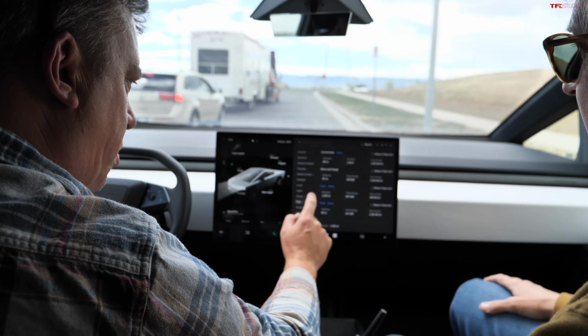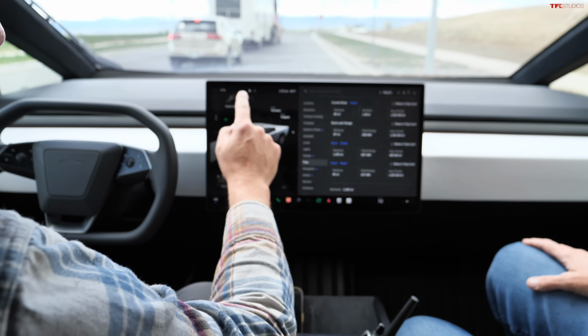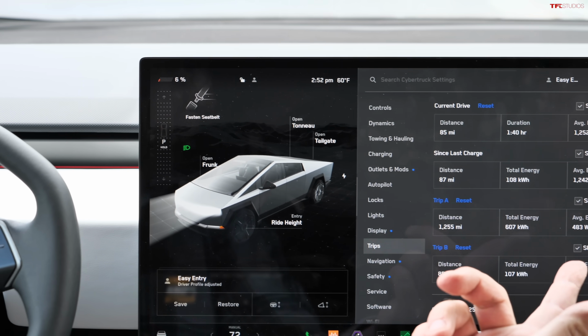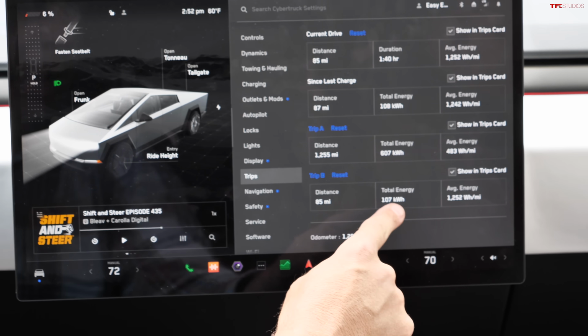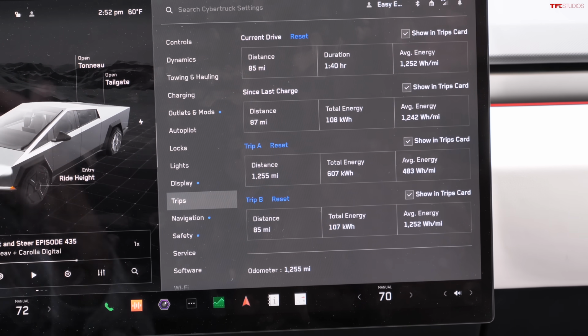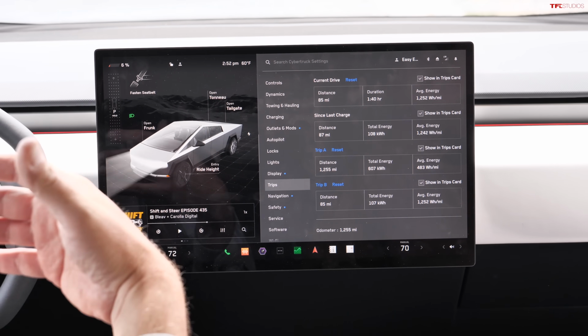All right, so what does it say? Trips. So we got 6% energy left. I went exactly 85 miles, and he did as well. 107 kilowatt hours of energy used. So if it's 122, we have another 15 kilowatt hours to play with. Another 5 to 10 miles.